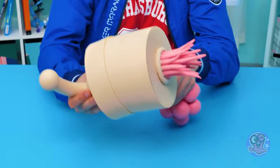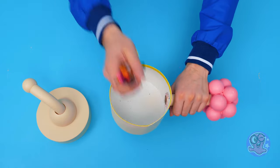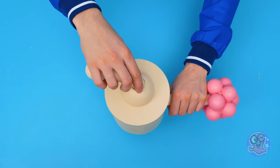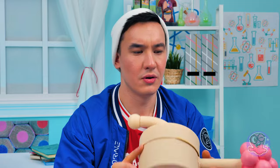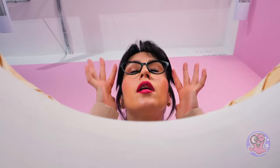All done. We'll keep here all our pens, pencils, and markers. Plumas makes everything easier. We'll cover it with the lid, and no one will find our things. Wow. It came out great. You're a genius. What are you doing here? Nothing special, ma'am. Then what is this thing? Just a box for pens and other small things.